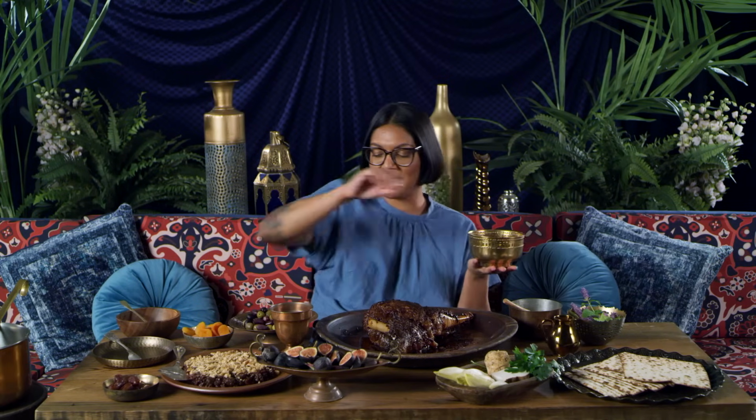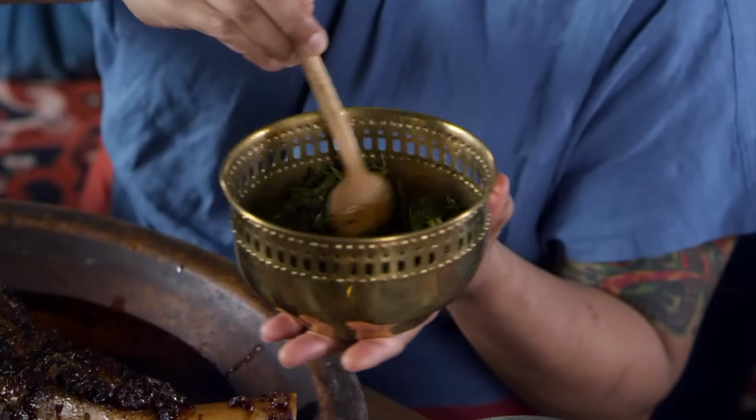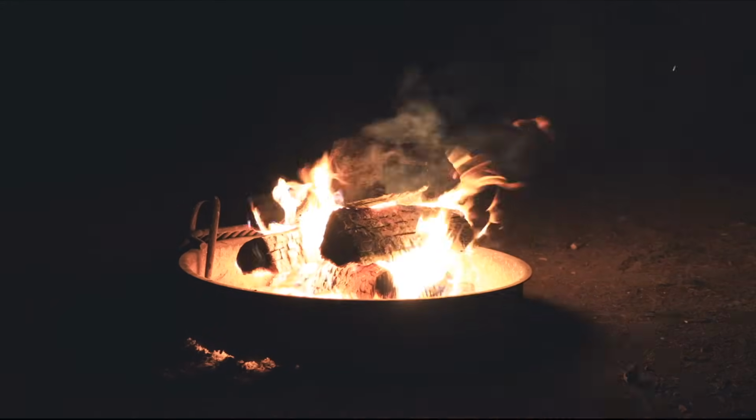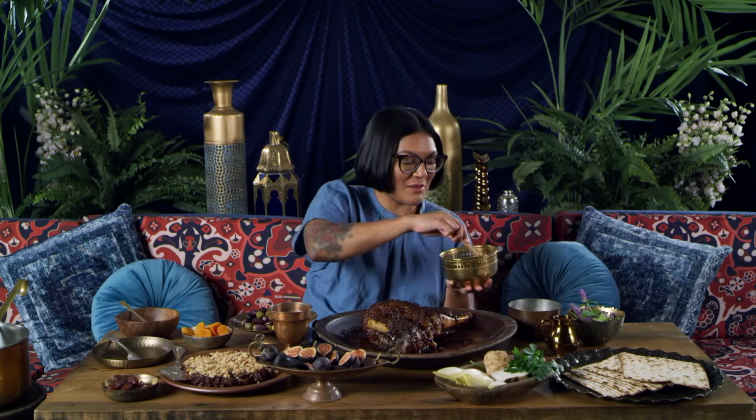I kind of feel like I'm camping a little bit, low on the ground like this. All that's missing is a fire pit. I always want to sit around a fire. I don't think that makes sense for this meal, but it makes sense in my mind.